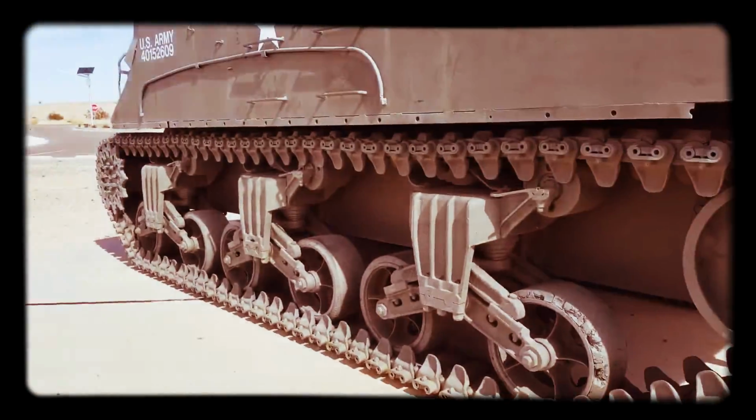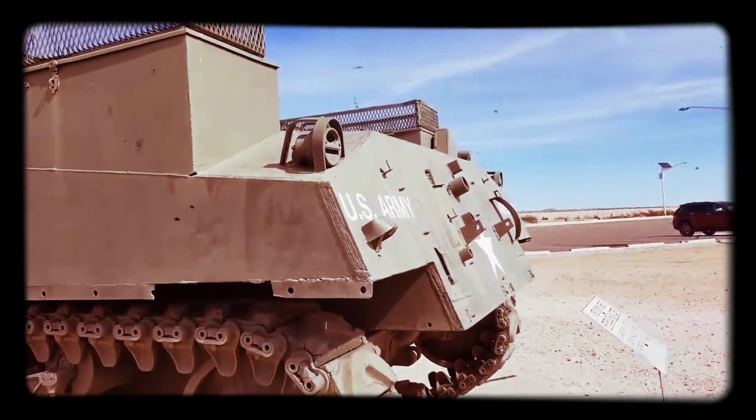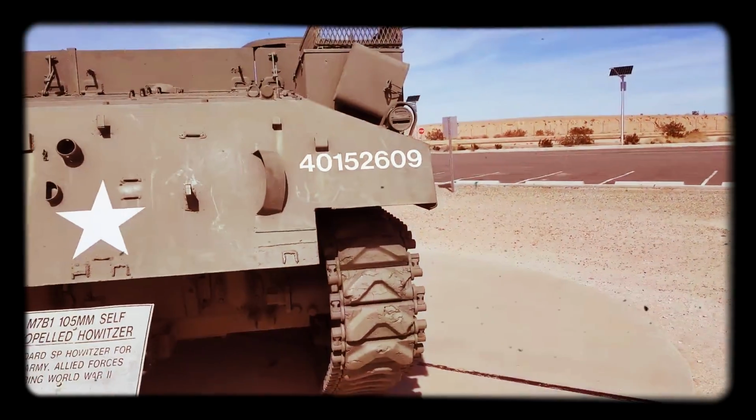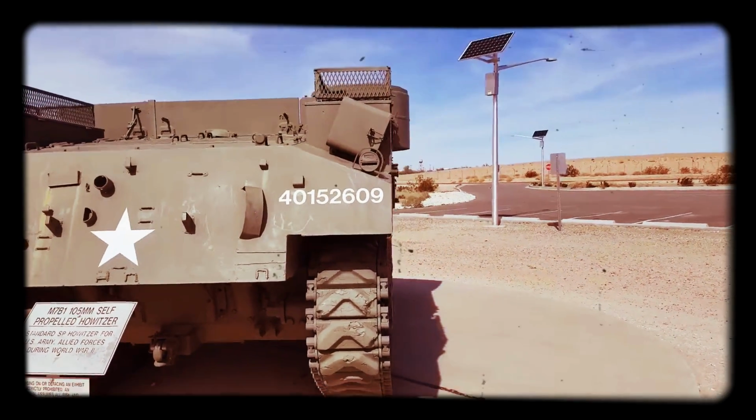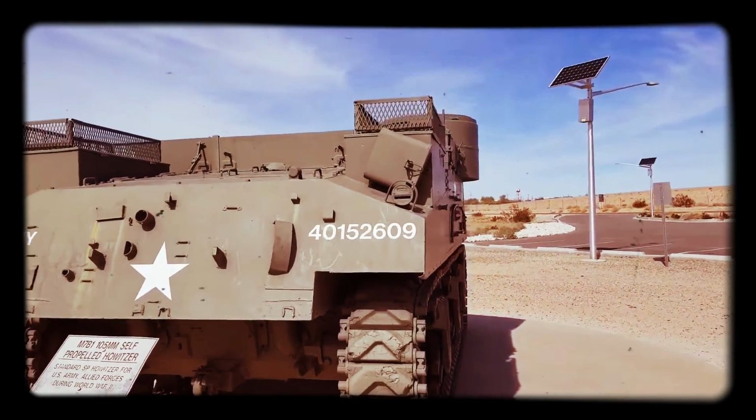This tank is the M7B1 105mm self-propelled howitzer. It's a standard howitzer for U.S. Army Allied forces during World War II.